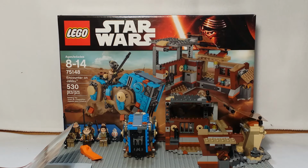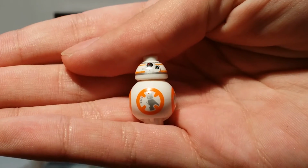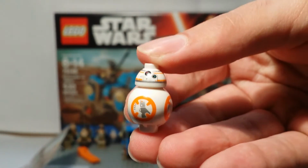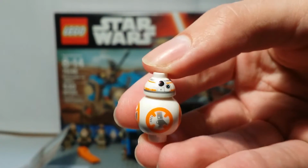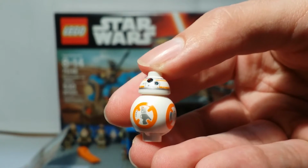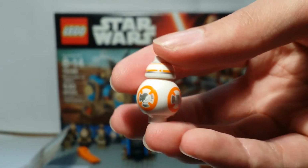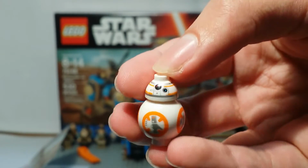We'll start with the least interesting, I suppose, which is our good friend BB-8. He's in a number of sets now, so his rarity is down, and he's not very new. But he's still a nice minifigure, nonetheless, with all of his lovely printing and the new little dome shapes that they made especially for him.